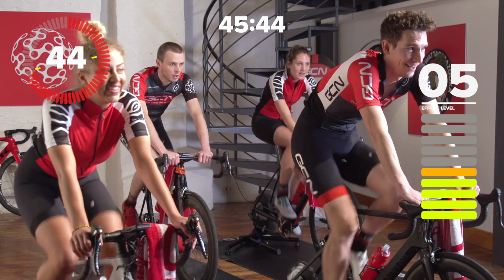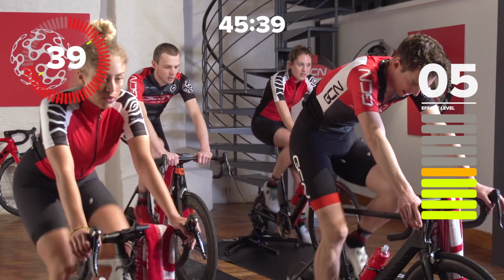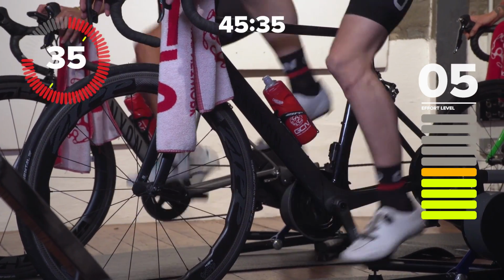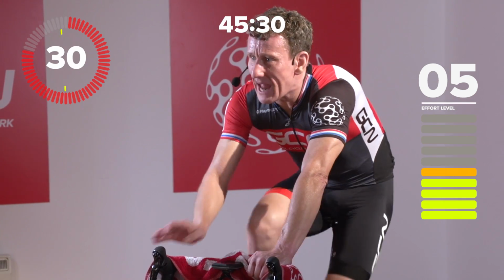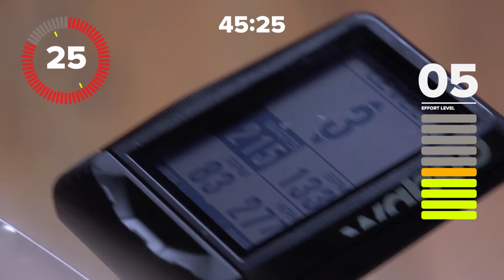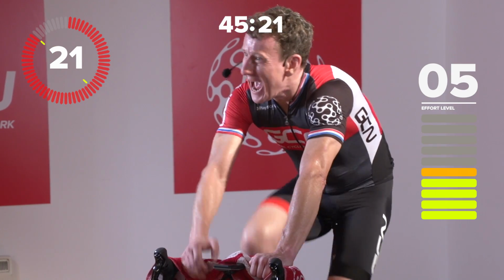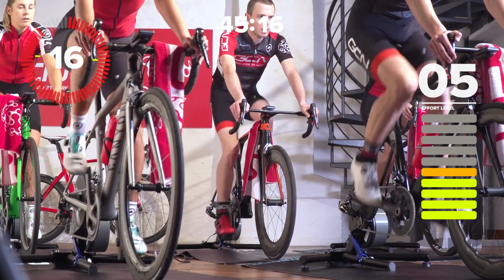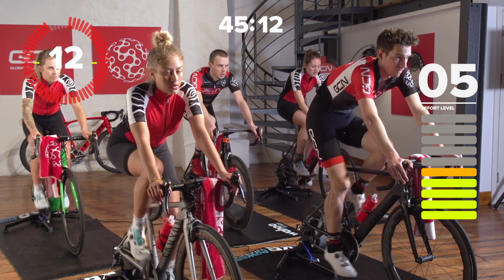Okay, 44 seconds until the first sprint. It's a perceived effort level of 10, so make sure you toggle the resistance on your Elements correctly in combination with your gears. Just under half a minute now. So make sure as you hit the sprint, I'll count you in, you've got the right gear selected, and stick with that gear throughout as well. Looking at about 100 RPM for these sprints.